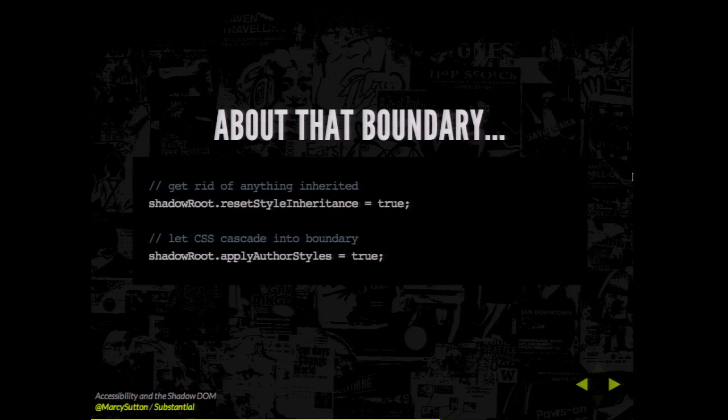So about that boundary, I mentioned there are some backdoors, and this stuff still trips me up a little bit. I think it's really odd. So when you create your CSS for your main document tree, if you define a font on your body tag, you would think that the Shadow DOM would be encapsulated so that it would not get the same font face, but it does. That's one of the few styles that actually goes past the boundary, so it's a little unexpected.